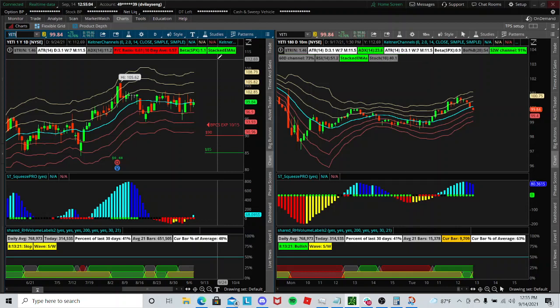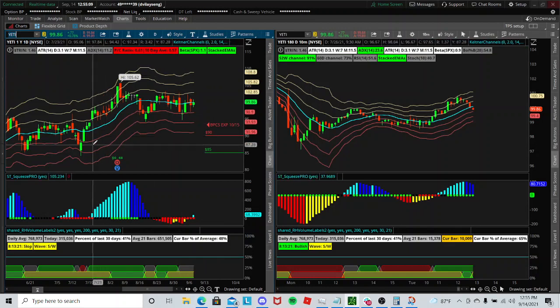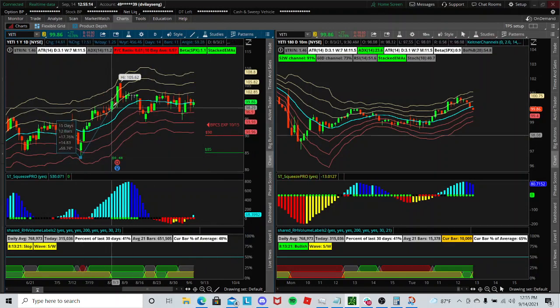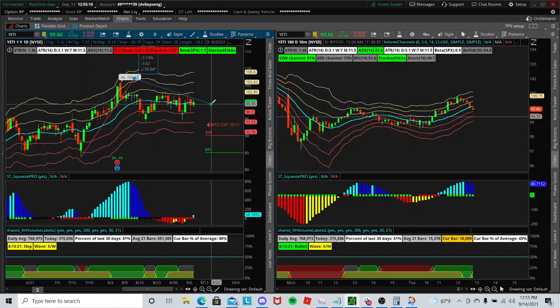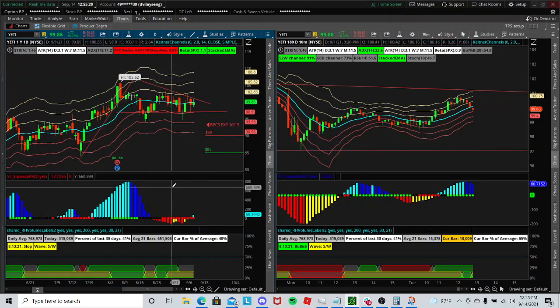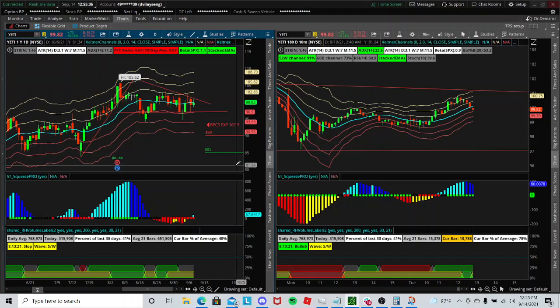Number two, do we have a pattern? Well, this is our pattern here. We recently had a move to the upside, and now we're consolidating into a bull flag, a bull pennant, whatever you want to call it. This is a continuation pattern to the upside because we recently had a large move to the upside from the lows here. So that's check two.